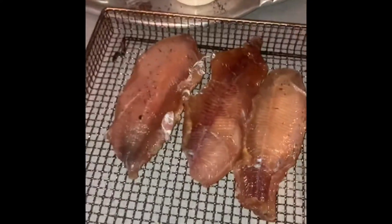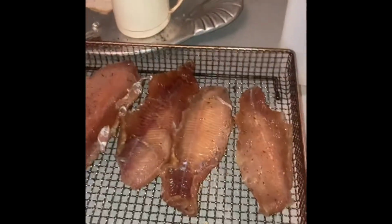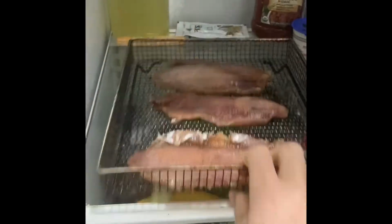Oh, and you also gotta let it sit in your fridge for 30 minutes just to get rid of all that extra water. And that should be good. Just gonna put this right into here. Just gonna let it sit for 30 minutes, and then it should be good for smoking.